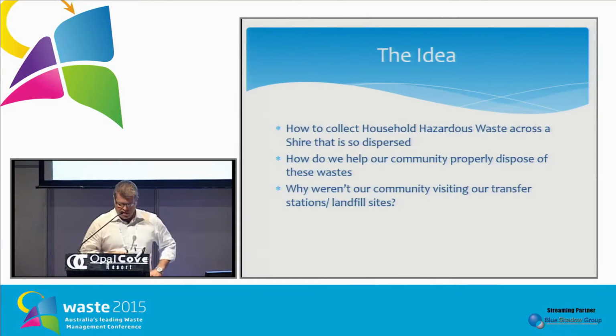And we also wanted to understand why our community wasn't visiting our transfer stations or our landfill. Why weren't they dropping these things off, which are for free? We collect most of these items for free at our landfill and transfer stations, but we really didn't have a huge uptake. We knew that because we offer once-off household hazardous waste collections, we do that normally once or twice a year as a region across Mid-Waste, we have huge volumes coming in. That just tells us that people are stockpiling these hazardous wastes until those things come around. So we really did want to have a look at a different approach at how we'd get there.